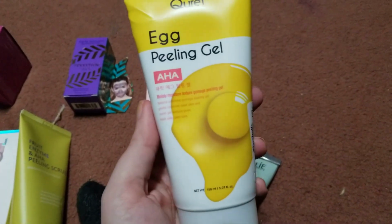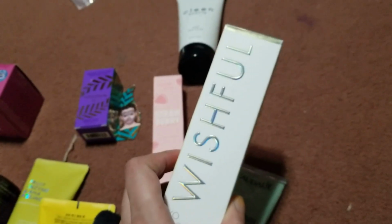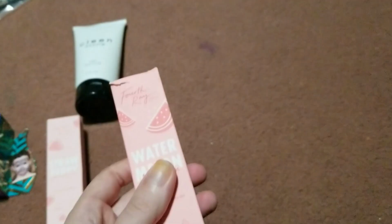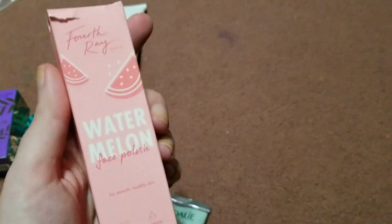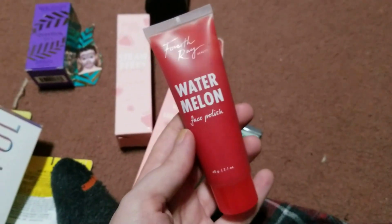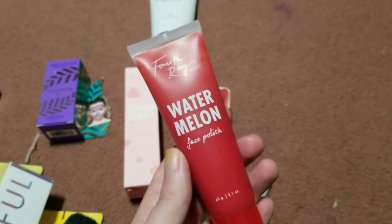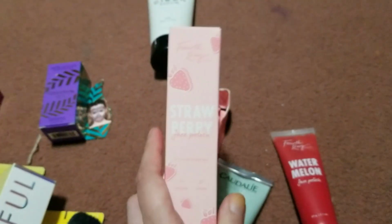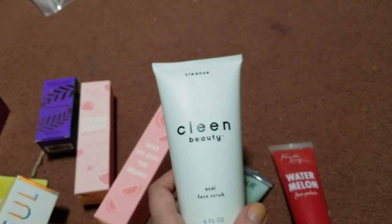And then we've got the egg peeling gel, which I'm hoping it's going to be something similar to this, which is why I'm going to keep it and try it out. Then I've got these face polishes from Fourth Ray Beauty because I was making an order and I was like, might as well add some more to this. These honestly smell so amazing. I want to put it in the refrigerator and then just squeezy tube it into my mouth. I'm just like, fruity deliciousness. I have the watermelon and I've got the strawberry. I've got this one. And this one.